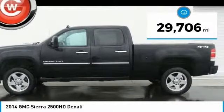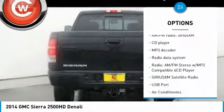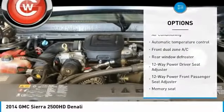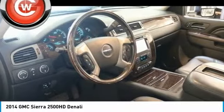Here are some of this vehicle's great options: power passenger seat, traction control, dual airbags, air conditioning, leather-wrapped steering wheel, power steering, heated and cooled front seats, four-wheel disc brakes, electronic stability control, fog lights.